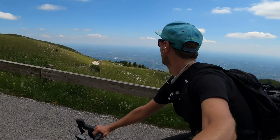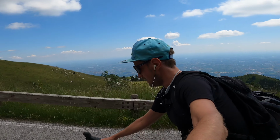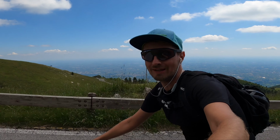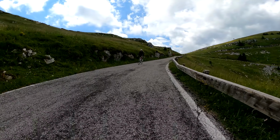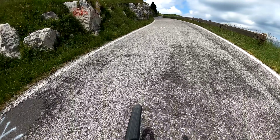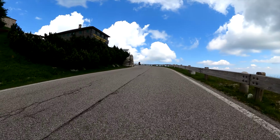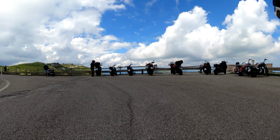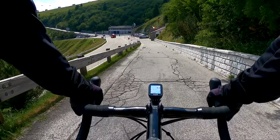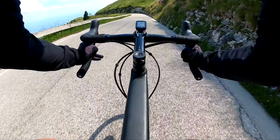Epic Monte Grappa. Check out the view here. It's very nice. And the climb is nearly over. A bit more than 150 height meters to climb. Monte Grappa.